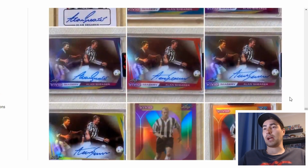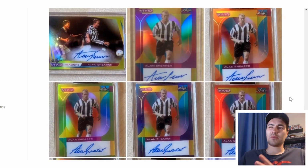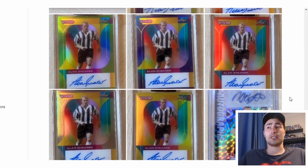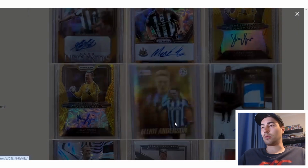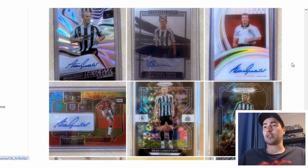So look at all these different parallels of autographs from Leaf. I'm personally not a huge fan of Leaf because of the licensing, but I mean, you have to admire this collection. It's quite incredible, really. And you're getting some. Is that a 1 of 1 Anderson there as well? I mean, some pretty top quality stuff. So Gary Dodd, amazing long time collector.